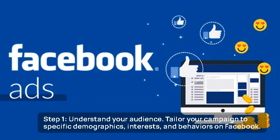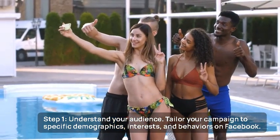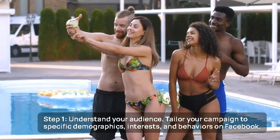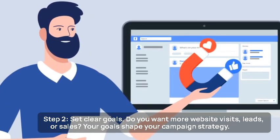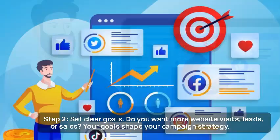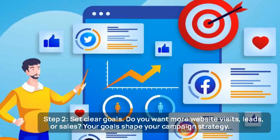Step 1. Understand your audience. Tailor your campaign to specific demographics, interests, and behaviors on Facebook. Step 2. Set clear goals. Do you want more website visits, leads, or sales? Your goals shape your campaign strategy.